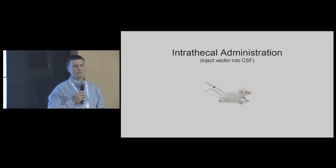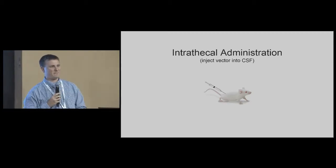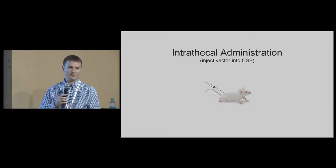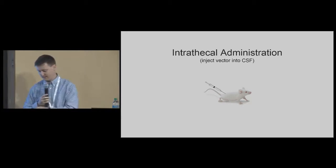Partly we can drop the dose about 10-fold. There's some other reasons. But we did shift to doing basically lumbar punctures, and we do this in mice. It is as hard as it sounds, but we do it.